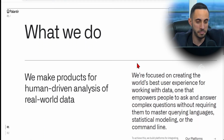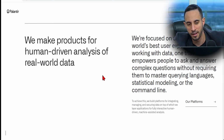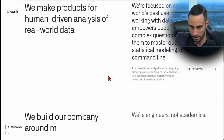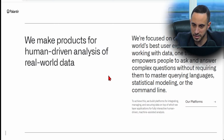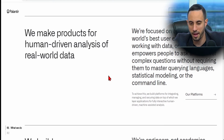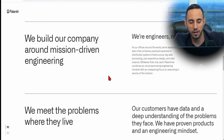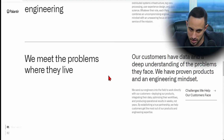So what's their mission? This is interesting. We make products for human-driven analysis of real-world data. We're focused on creating the world's best user experience for working with data, one that empowers people to ask and answer complex questions without requiring them to master query languages, statistical modeling, or command line. We build our company around mission-driven engineering. We meet the problems where they live.